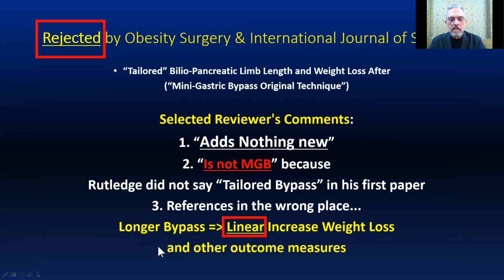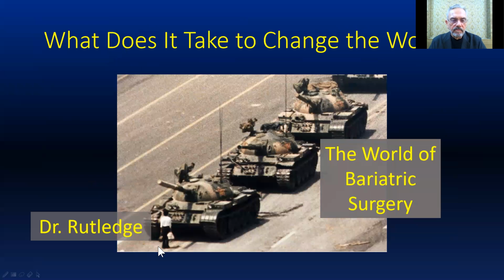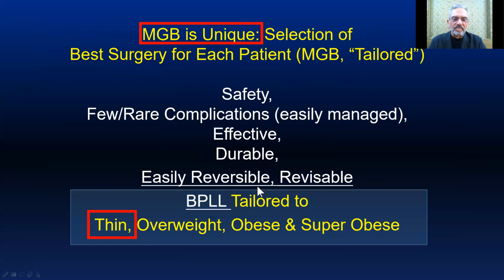We'll talk about diabetes and diet and other things. And for my sake, I would say it's a little challenging constantly arguing with the tanks of the world of bariatric surgery, but we'll keep fighting.